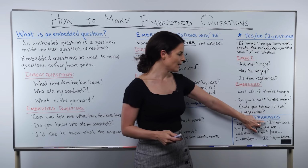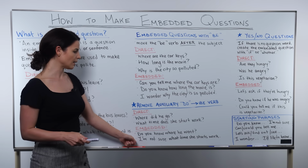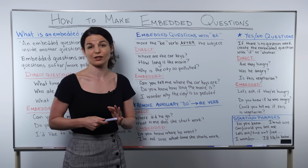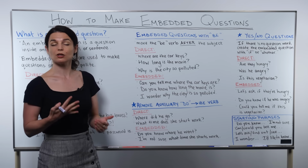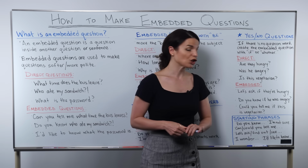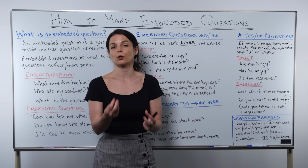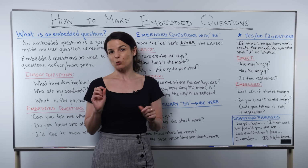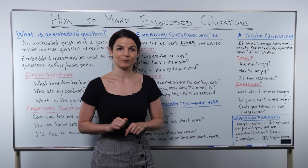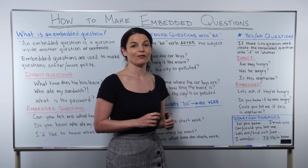And the last two, I'm not sure. We saw this here. I'm not sure what time she starts work. So we can use this to express some uncertainty. And the last one, I'd like to know. So when you want to politely request information, I'd like to know what time the bus leaves, and so on. So these are just some examples. There are some more as well, but these are very, very common.